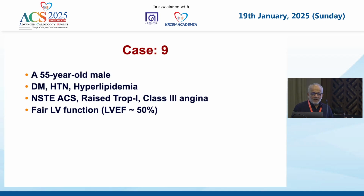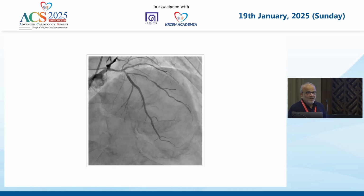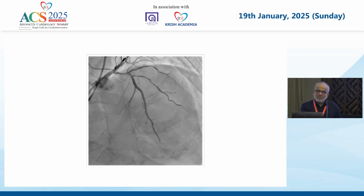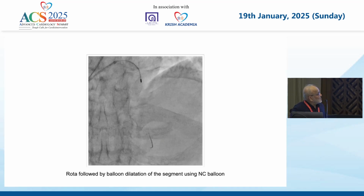A 55-year-old male, diabetic, hypertensive, hyperlipidemia, NSTEMI, raised trop, class 3 angina, fair LV function presented to us. And this was actually in another country when I was giving a live demonstration in the national conference. And we had available in our armamentarium IVUS, OCT, and rotational atherectomy. We rotablated this lesion. What should be the strategy? Strategy was we rotablated this lesion.